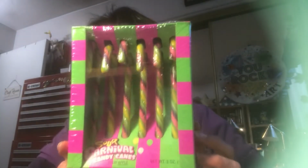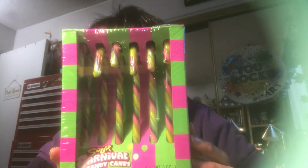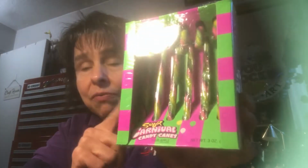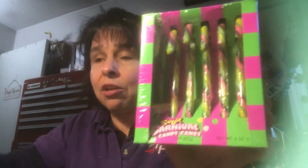So anyway, that aside. I stopped in at Dollar Tree, and again, I didn't find the little silicone tongs, but I did find a pack of these candy canes. They are the Sour Carnival, and these are for someone specific that I have in mind. I also picked up the Brock's Chocolate Candy Canes. I think you'll love them. So I picked up those two for gifts.